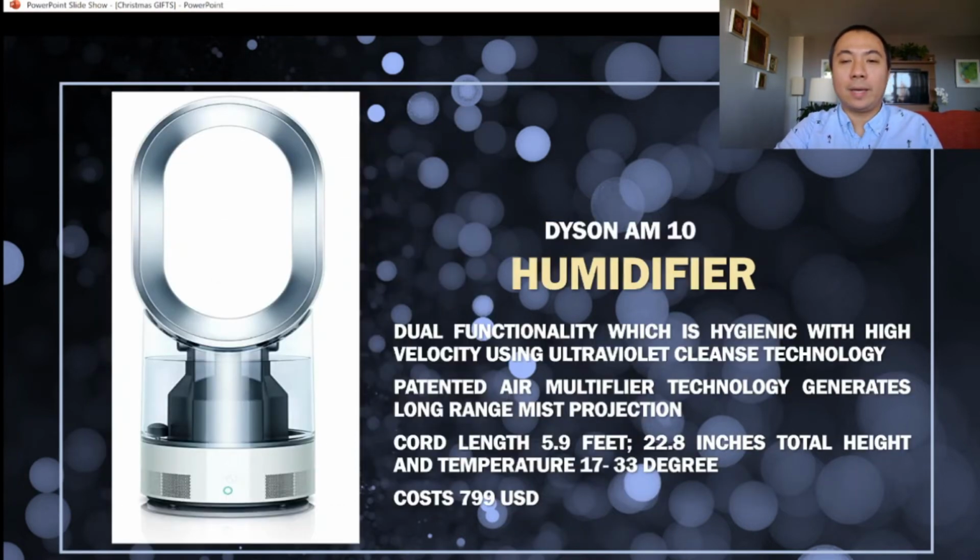Okay, the next part, because I'm into healthcare, I'm into humidifiers. I'm trying to protect ourselves, especially in COVID, in this environment. So the next one is a Dyson AM10 humidifier. It has dual functionality, which is hygienic with high velocity using ultraviolet cleanse technology. It's patented air multiplier technology, which generates long range of mist protection. Also, the cord is very long, 5.9 feet, 22 inches in total height, and the temperature is between 17 to 33 degrees. It's a little expensive on one end because it costs around $799, around $800.